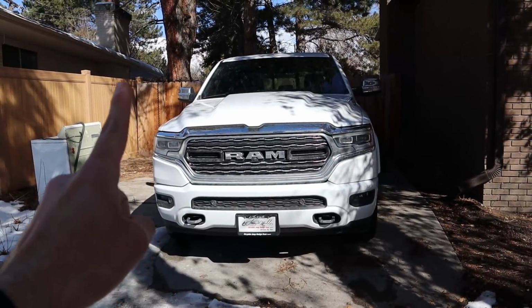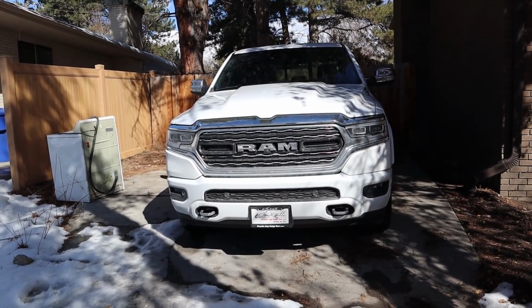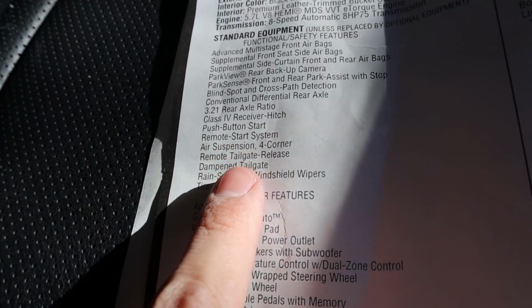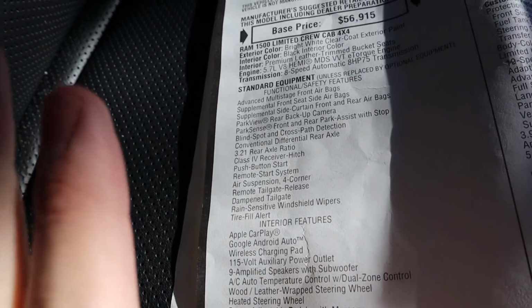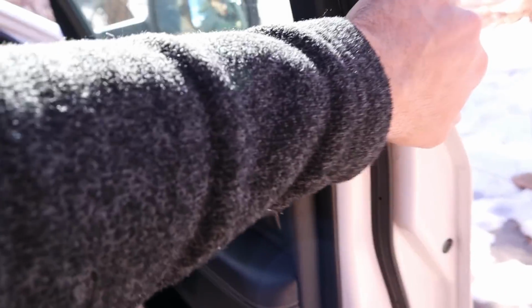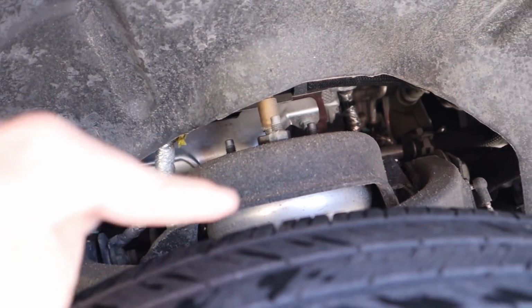The number one thing that I hate about the Ram 1500 Limited actually pertains to the air suspension with the truck. Now, the reason that I'm showing you guys a window sticker is, as you can see, standard equipment, air suspension, 4-corner. If you get a Ram 1500 Limited, you get air suspension whether you like it or not. It is standard equipment with the truck. Now, if you guys don't know too much about the Rams, the air suspension, again, is 4-corner. You guys can tell it has air suspension because of the little canister there in the suspension.